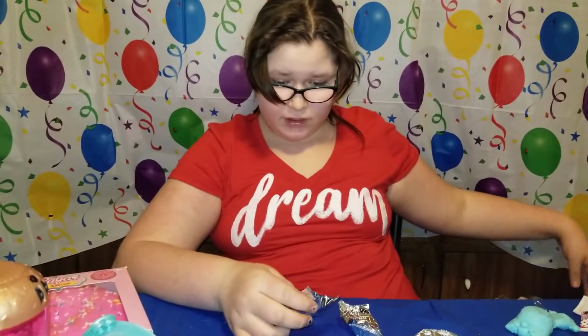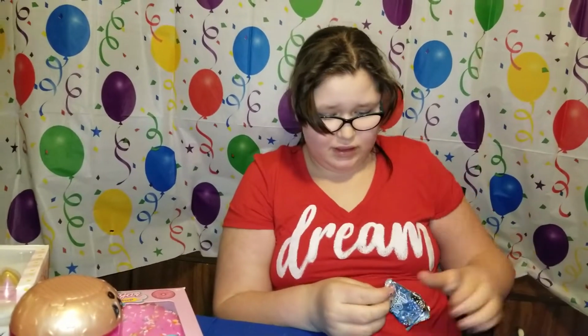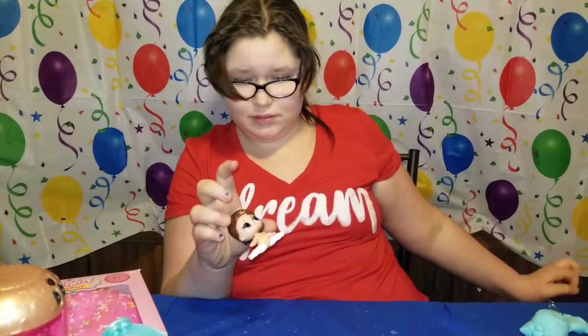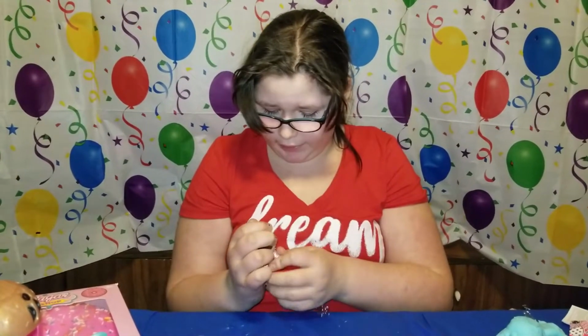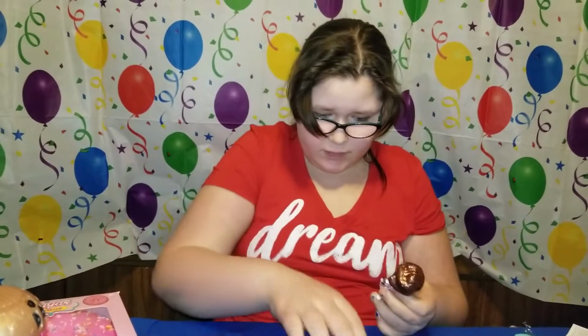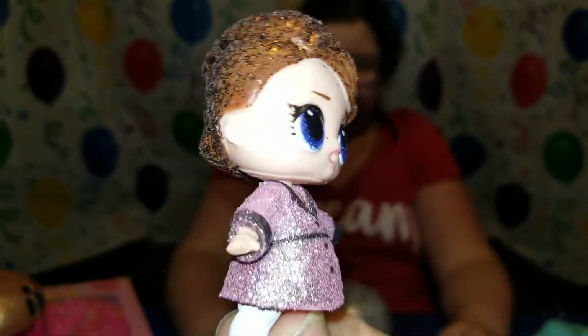Anyone know now? I know Mom does. I almost said it. I almost said it. Good thing I've been keeping her quiet about that one. And it is Posh. Now I'm only gonna say the names when we open the doll. This one should be easy because this one's a dress. And now so I don't lose the pieces, there we go. And here's her little Posh. With all her glitz and glam.